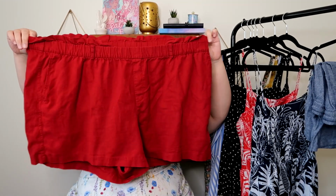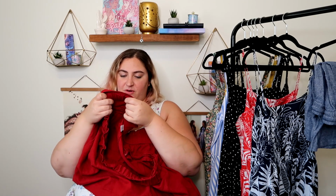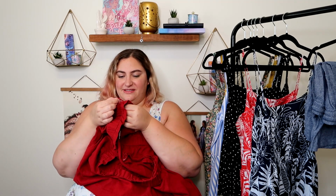So breathable and nice. And apparently I've already ripped them. So I've really only worn them once, and I've already put a big hole in them. Oh dear. That sucks. Oh well. Well, I at least have these green ones.